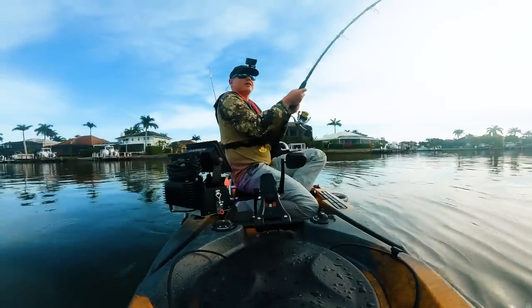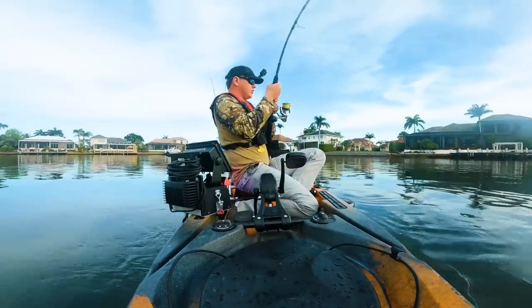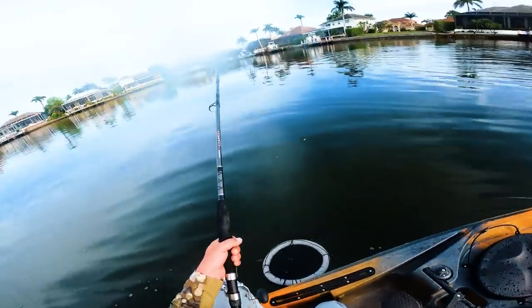The tarpon seem to not come every day. Some days I'll come out here, Livescope, see one or two, and today was just loaded, just endless. And even with that, they are so tough to catch. Let's see if I can fight this fish towards my parents.